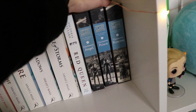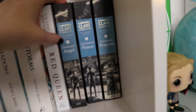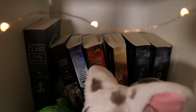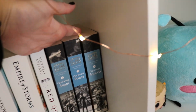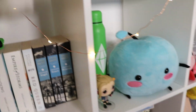Then we also have The Clockwork, what are they called? Infernal Devices. It says on it, Infernal Devices by Cassandra Clare too. She's the one who also wrote The Mortal Instruments, the books over here that I said were pretty good, and you can see that I've tortured those poor books. They don't look good anymore. I'm so sorry. Anyways, she also wrote this one, Lady Midnight, but yeah, they are pretty good as well. I'm not fully done with this series just yet, but can definitely recommend. And yeah, that's basically it.